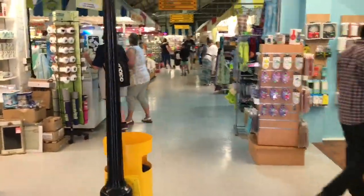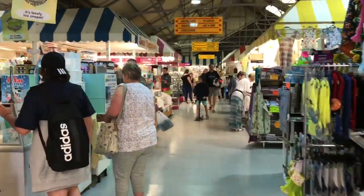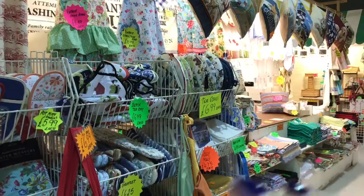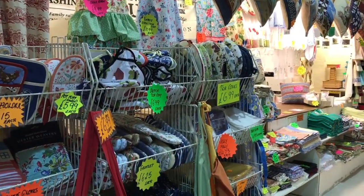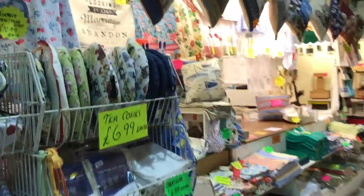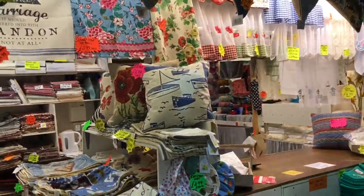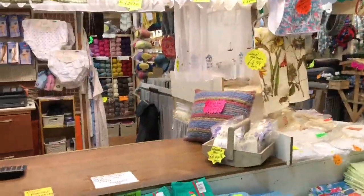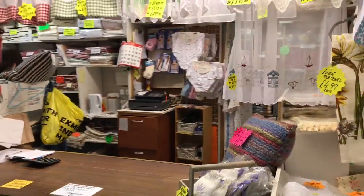But yeah, so there's lots of different shops here. This is where I buy my chutneys. There's sweets there, and here we have all kinds of linens and like cushion covers and curtains and things like that. And yeah, the lady is not here, but I know she's hiding because she doesn't want to be on the video.